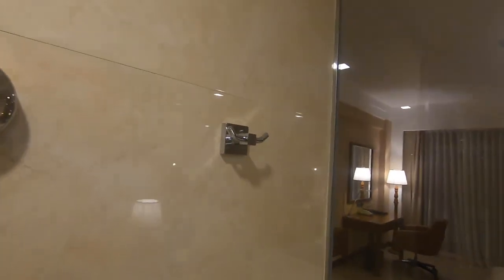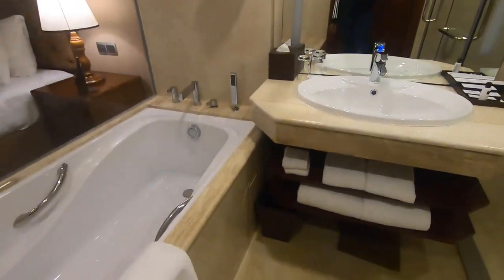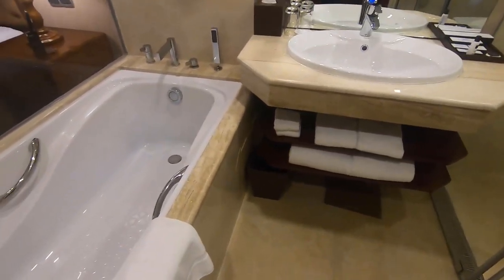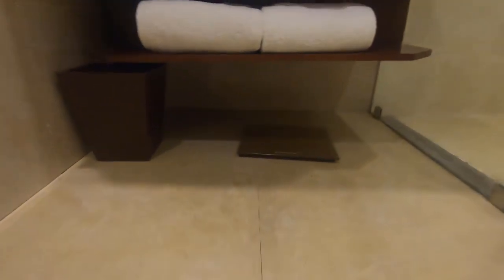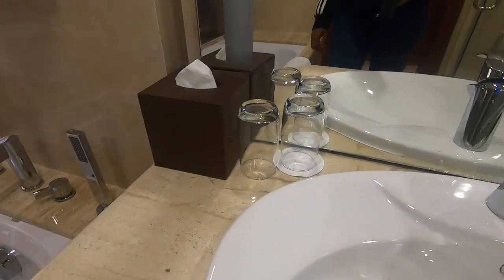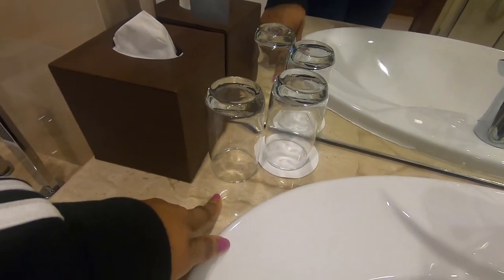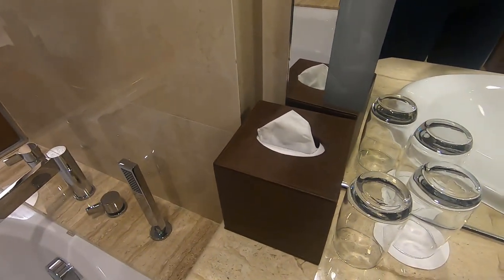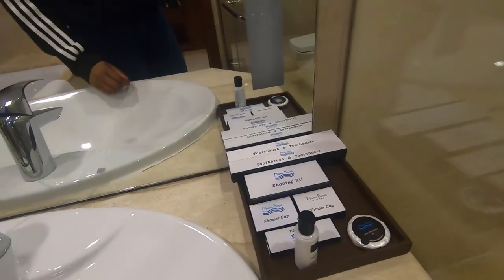I've got some hooks to hang up something, I don't know, the dressing gowns. Bath mat, and then we've got two towels, two hand towels and two face cloths. They've got a bin and a scale underneath there. Two glasses. However, they've missed putting the coaster underneath one of the glasses. Tissue box, nothing important to say about that.